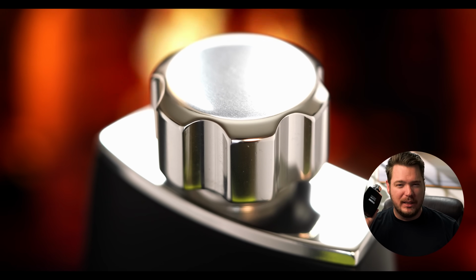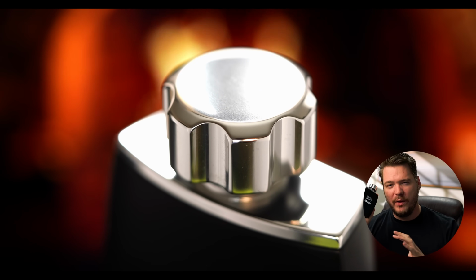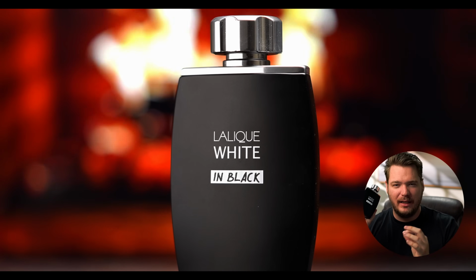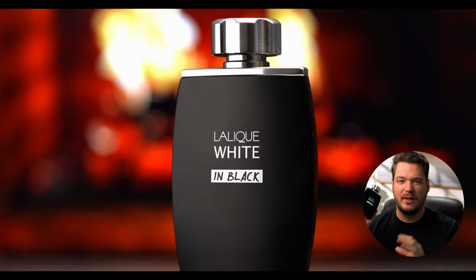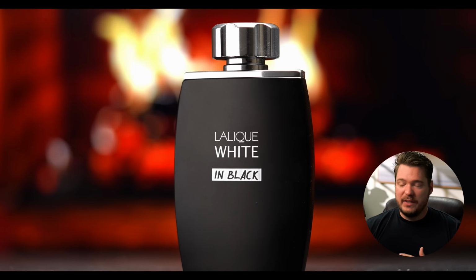Now there's a couple more pinpoint clones of this next fragrance, and I don't want to jump into those. I feel like the accuracy is not really important here. The main thing is the smell, the scent, and this beautiful seductiveness. This is Lalique White in Black, and so this is an inspired by Parfums de Marly Layton with a twist. This one has a little bit less of the fruity quality in here, subbed out for some nice blast of citrus. It's still amazing though.